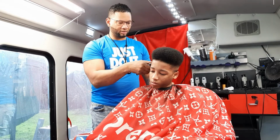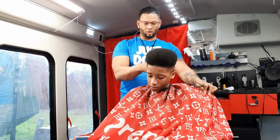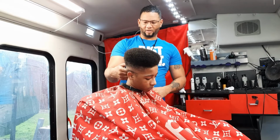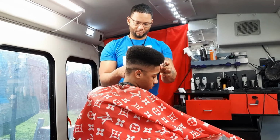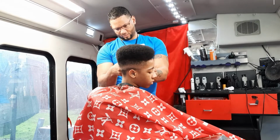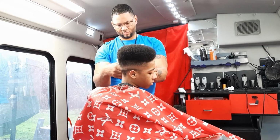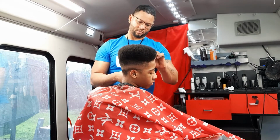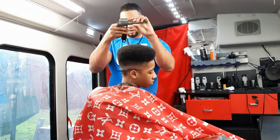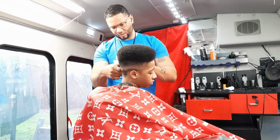I just close it a little bit more. Go a little lower. Notice I'm adjusting his head as I go around. I'm not jerking his head, I'm just adjusting it. Now, if I got a little bit more bulk, I'll go in with my clipper over comb technique. Take any of the little other bulk I see.